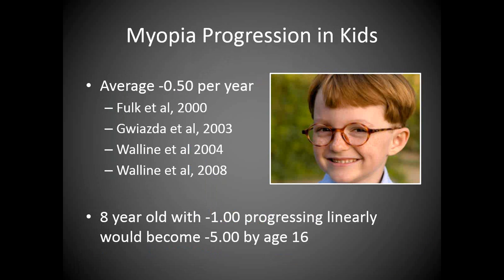Now we know that the average myopia progression per year is approximately a ½ diopter, and that's been backed up numerous ways in numerous studies. So therefore, an 8-year-old patient with -1 diopters of myopia progressing at that -0.50 per year would become a 5 diopter myope by the age of 16.